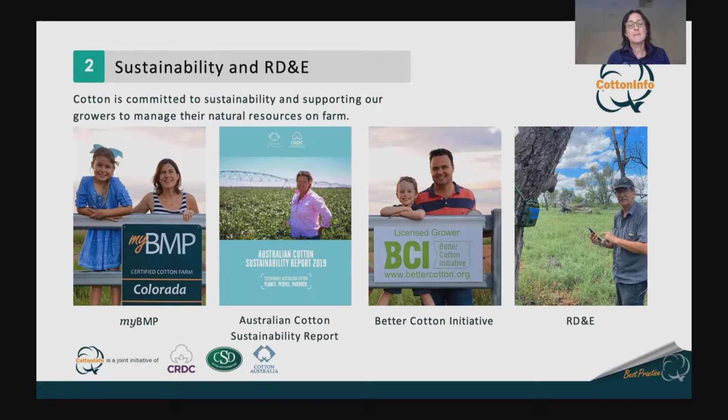The sustainability report and MyBMP are also helping provide evidence of responsibly grown cotton to global stewardship standards such as the Better Cotton Initiative, who have retail giants such as Nike, Levi and IKEA sourcing responsibly grown cotton through them for the increasingly environmentally and socially conscious consumers. The cotton industry is also about to undertake our 4th environmental assessment, which is an independent assessment of the industry's environmental performance, which we undertake every 10 years.